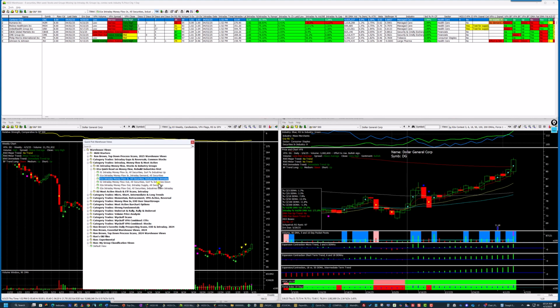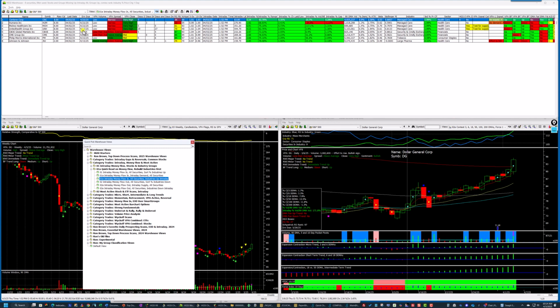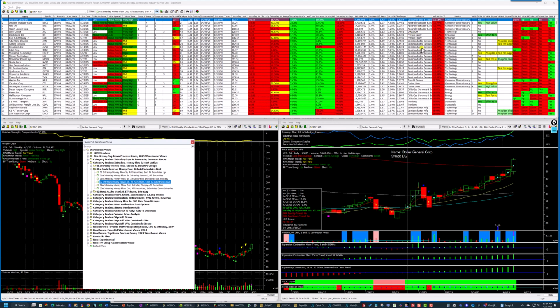Now this is intraday money flow out, all securities. And this is money flow out in industries that are down today. Just a quick read on the market. That's what I was trying to accomplish with these.